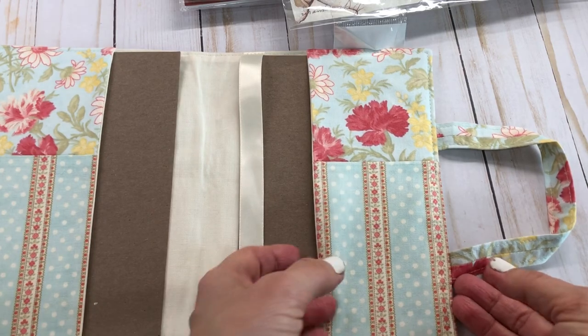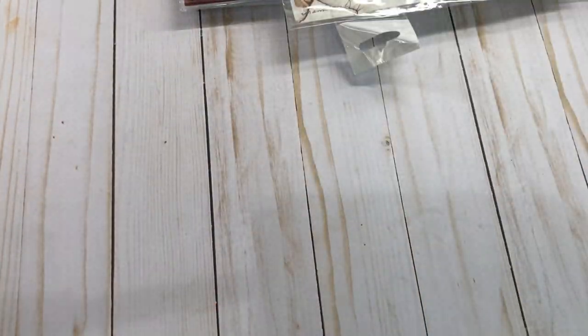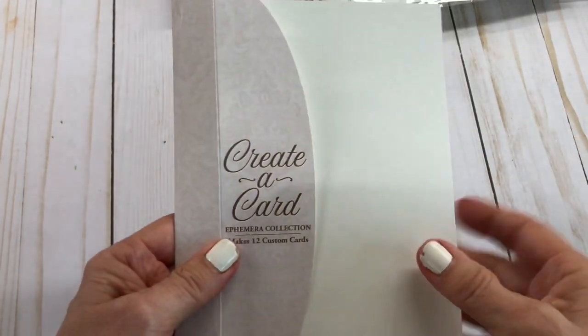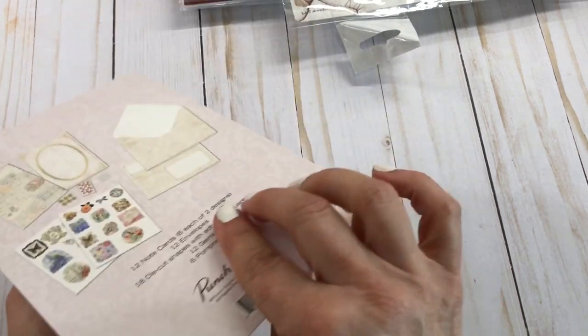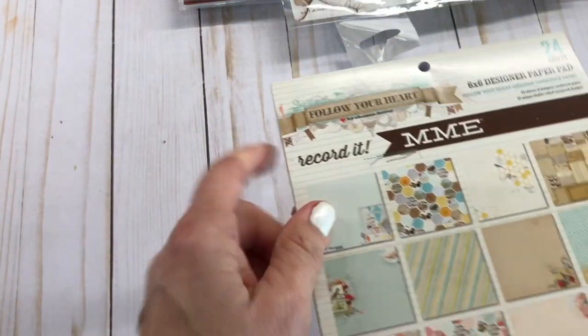I also picked this up when I was on my trip. It is a book cover. And I'm thinking about making this as an example to make some with some of that vintage fabric I got. This here, too, came with something, and I thought, you know, I'm not going to throw that away. I'm going to use that, cover it, and use it in my crafts.